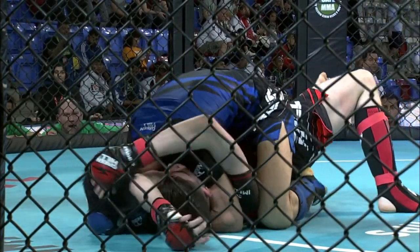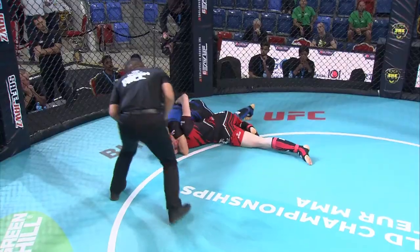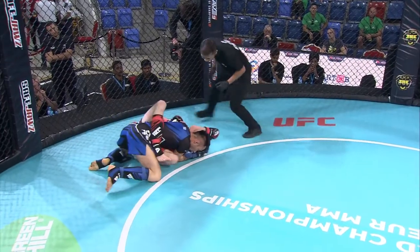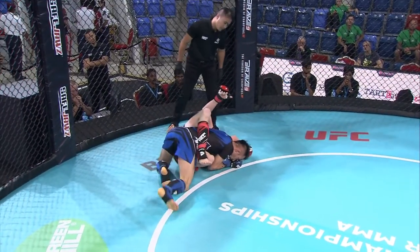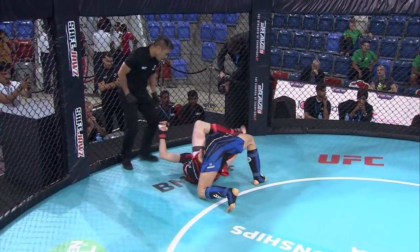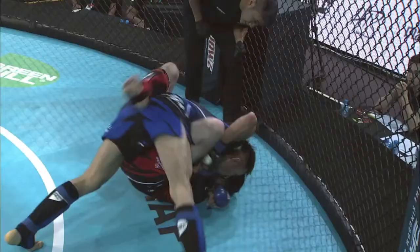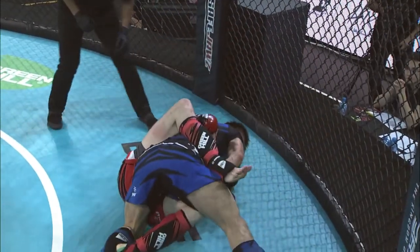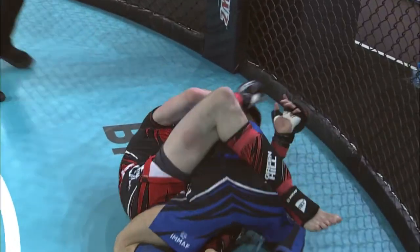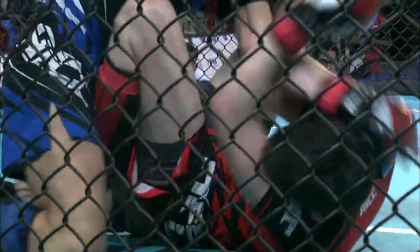There you go. Looks like he's connecting an arm triangle. A very tight submission, and there we go. Looks like he's going to be able to... Not quite yet, but with his legs back in play, it seems like the Irishman is going to be able to get out of the position. It's very different when he's back in the guard. The arm triangle is not quite as tight, but he seems to be relentless. He seems to be holding on to it.